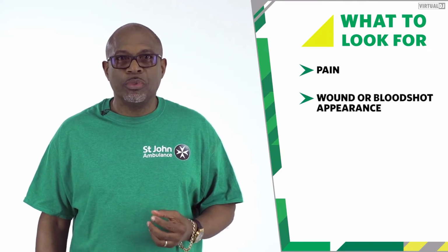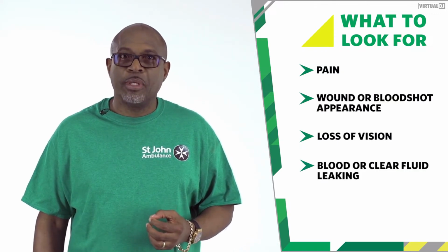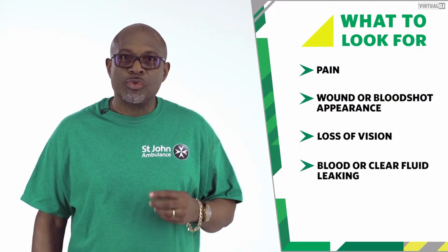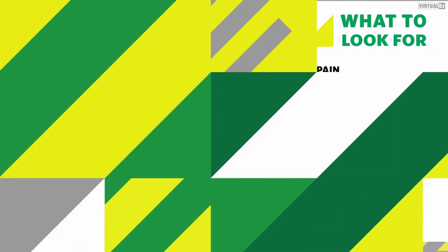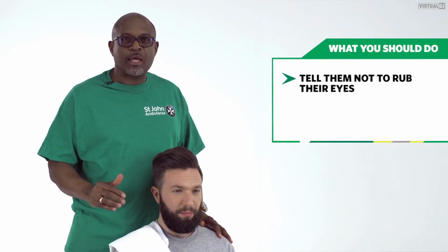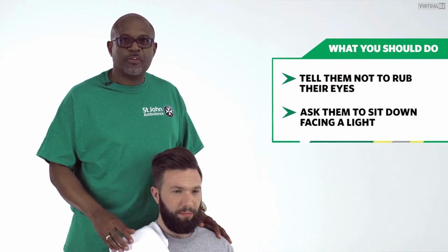Pain in the eye or eyelid, a visible wound or bloodshot appearance, partial or total loss of vision, blood or clear fluid leaking from a wound, screwed up eyelids and watering if there is something in there. If someone has an eye injury, tell them not to rub the eyes as this can make it worse. Get them to sit down facing a light.